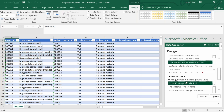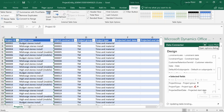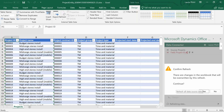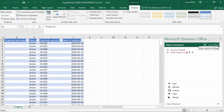For example, on this particular report, if I want to see the customer account, I would go in and say, show me the customer account, show me the date it was created in the system, go ahead and update. It asks, do you want to update and refresh this data? I'm going to say yes. Then when I hit refresh, it takes the new fields that I requested, customer account and date created, and populates them with the information directly out of the database.